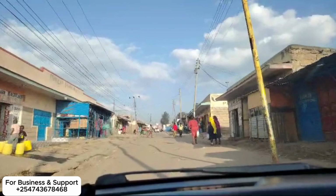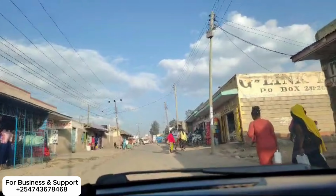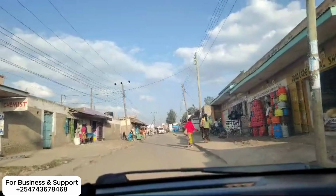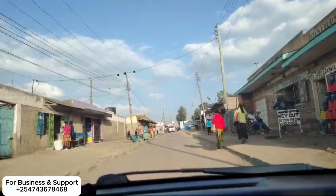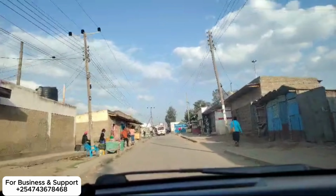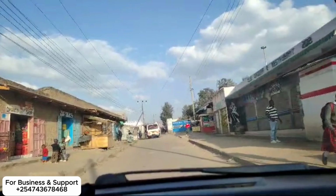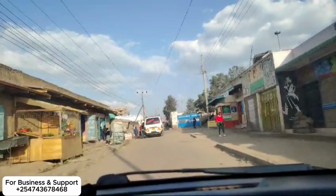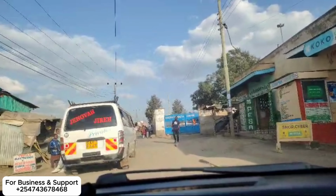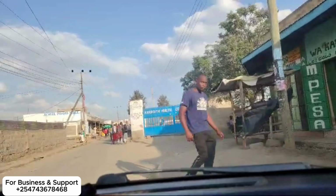Well, I'm still going eastward, driving deeper and deeper into the neighborhood, and still there's no single sign that this road will come to an end soon. I can only see houses, businesses, and beautiful faces. And that tells you that this is not your ordinary small town. It is a big one. In fact, I'll be giving you the numbers in a few. But definitely, I'll not be going beyond this point.